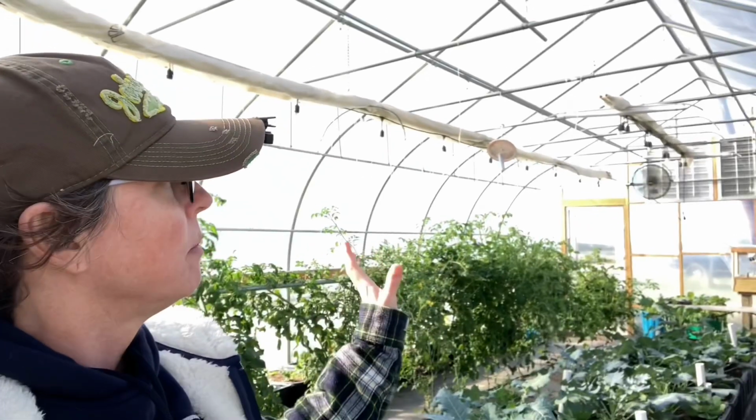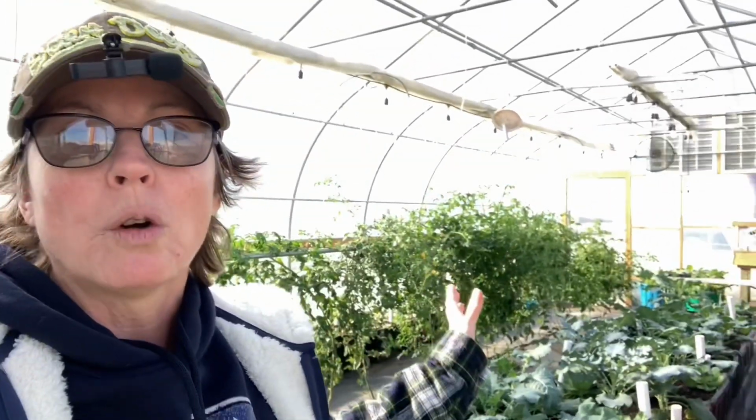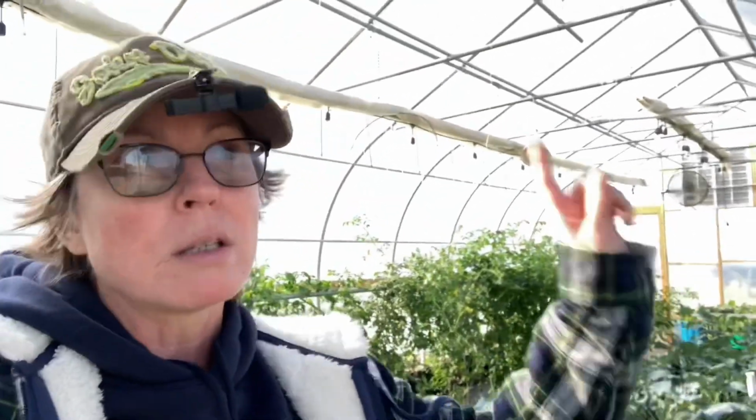Can y'all hear that wind howling? So this high tunnel held up like a champ. Thank the Lord. And guys, I'm telling you, we had over 50-mile-an-hour gusts, and we had sustained all day 40-plus mile an hour. So I'm not surprised if we didn't get maybe 60 or 70-mile-an-hour gusts out here. We have no wind breaks. So when it rolls across that north, there ain't nothing to stop it.